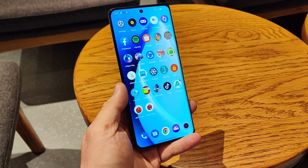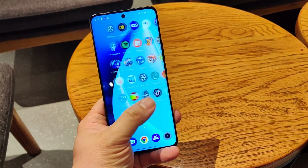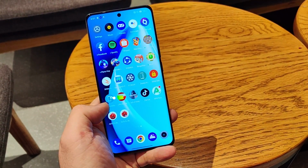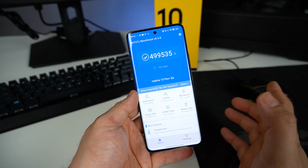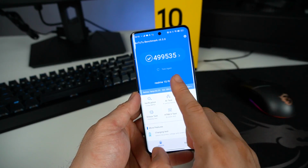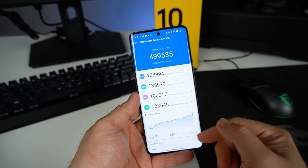Now, itong phone na ito is being powered by the MediaTek Dimensity 920. It's made by TSMC and it's a 6nm chip. So, I think the performance should be good. Checking Antutu benchmark, nakakuha siya ng near 500,000 points. Kulang na siya ng konti, 500 na siya. Chinek din natin kanyang breakdown na scores. This is what I got.